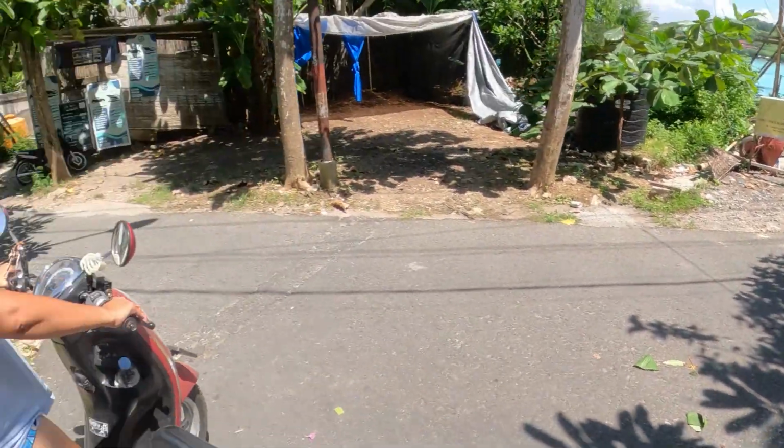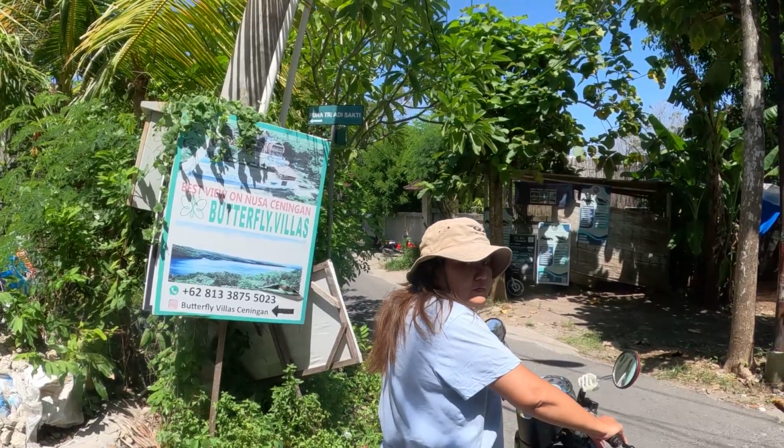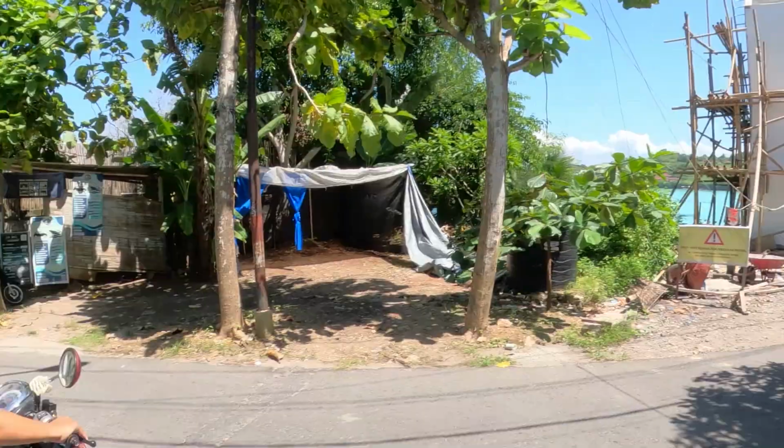Okay, so we've finally met up with the second intersection on Ceningan, and that's up that way we go up to Mahana Point and Blue Lagoon, and down that way we go back to the Yellow Bridge. So let's go to the left.